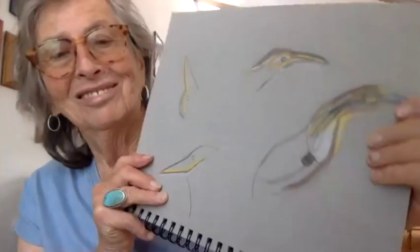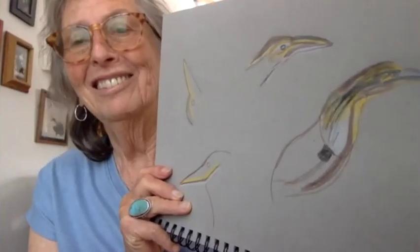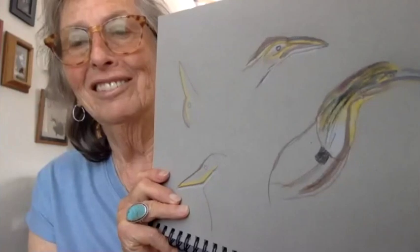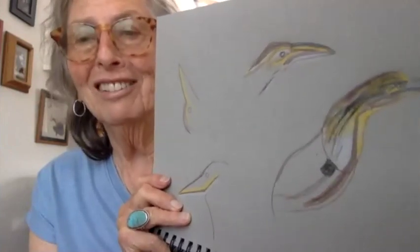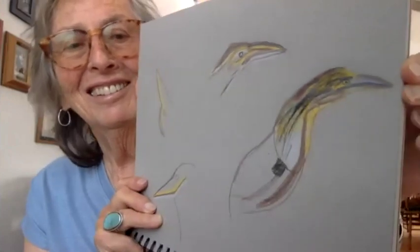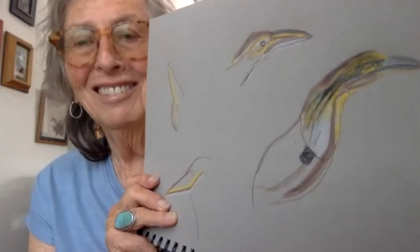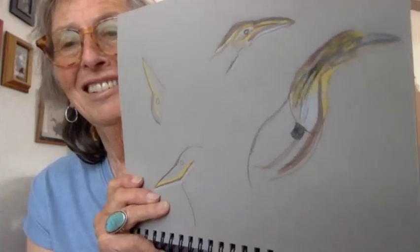So we can't hear what you're saying right now, but we can see what you've been up to. So we've got the toned paper here. Is that a pale colored pencil on it? Yeah. So a white Prismacolor pencil is another great tool for having with toned paper. And you're able to really pop those things out.